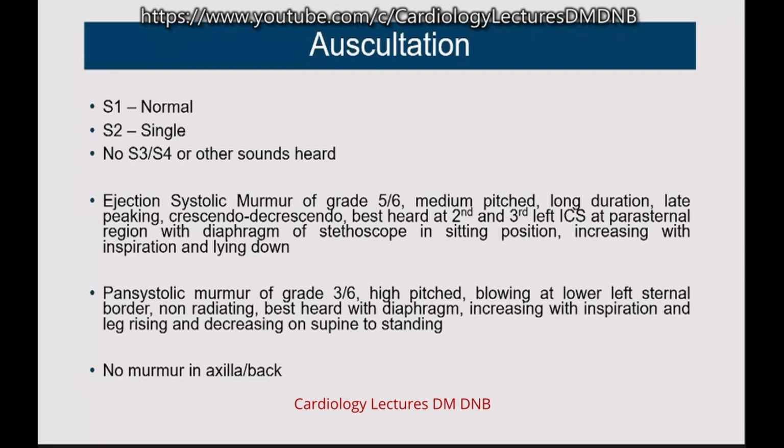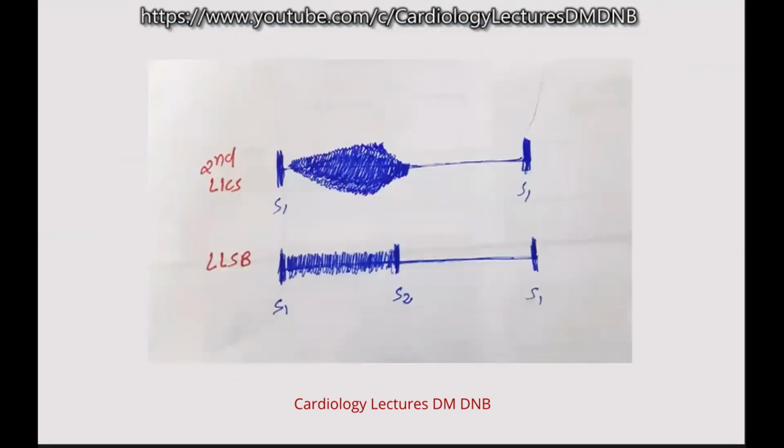So, what are you showing? The ejection systolic murmur is late peaking in your diagram. Go back to your diagram. Yeah, you're showing late peaking. What does that mean? Sir, because of severe obstruction, the murmur gets late peaking. The length of the murmur and late peaking decide the severity. That's what you want to say? Yes, sir. Long, loud and late peaking murmur.